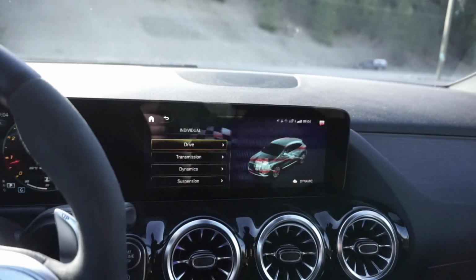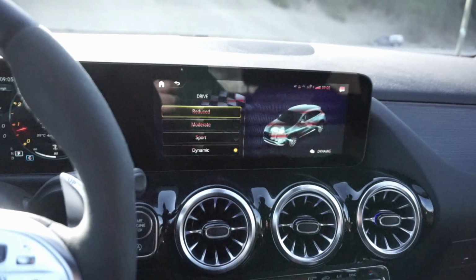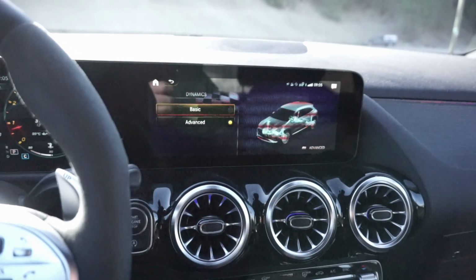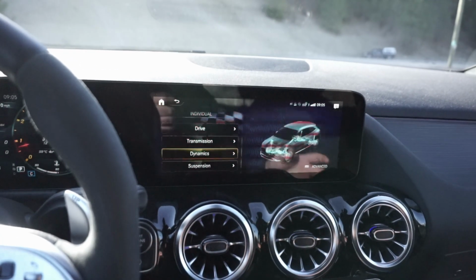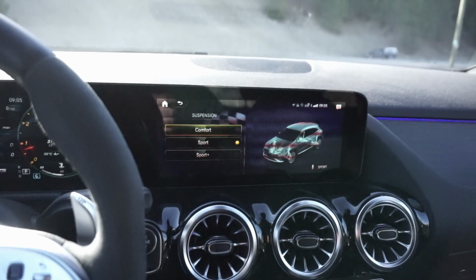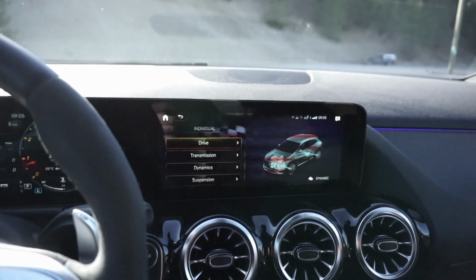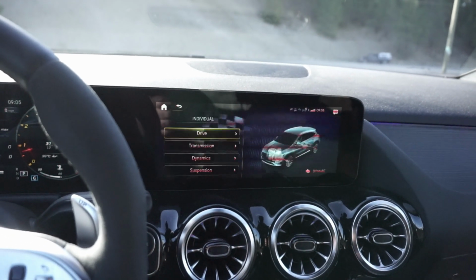And then this screen is how you set up your personalized settings. So I have the drive in dynamic, transmission in automatic, dynamics, advanced, so that's the suspension control and torque vectoring. That's not the actual stiffness of the suspension, which I keep in Sport rather than Sport Plus, just because I like to enjoy the drive a little bit. Now, these settings, when you change them, actually make a difference.